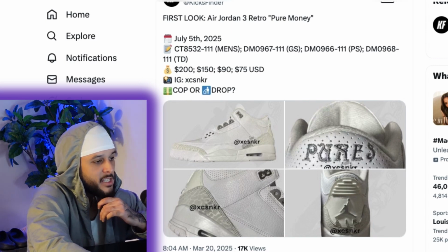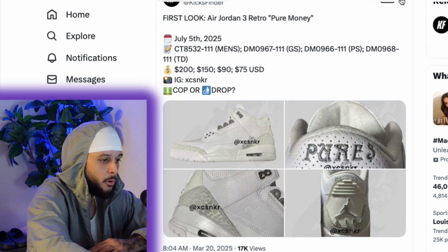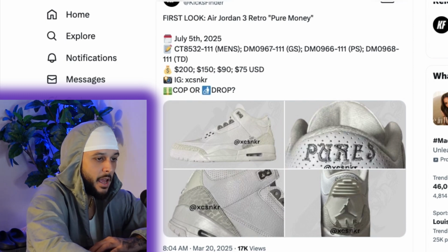These are set to drop July 5th. Nice summertime release, right in time for the holidays. Full family sizing. Adult pairs start at $200.